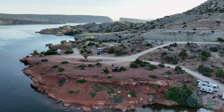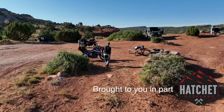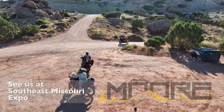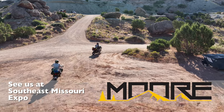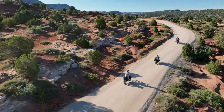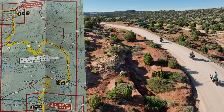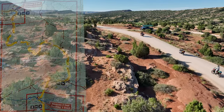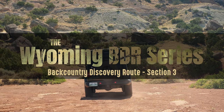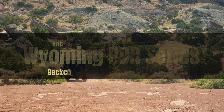In the last episode, we camped at the Cottonwood Beach Campground on the Alcova Reservoir with some motorcycle friends who were heading the opposite direction on the BDR trail. As they head north, we'll continue heading south in this episode, completing section 3 of the trail ending in Elk Mountain. Turns out we had to take a detour right off the bat to get there. So sit back and enjoy a glimpse into what we saw on this section of the Wyoming BDR. From detours to ghost towns, we explored it all.